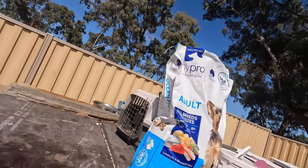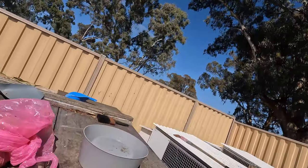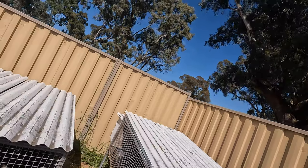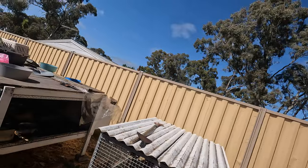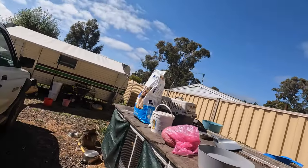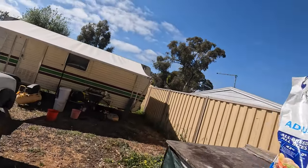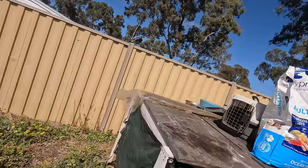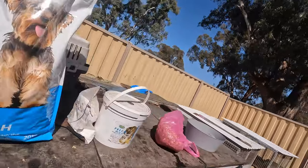The heat's coming. Heat is a big factor with your ferrets. Try and keep them in the shade at the very least. You can buy mist air conditioning systems that spray mist into the cage, which drops the outside temperature, and that helps them a little bit too. So take care of your ferrets, and they'll take care of you.